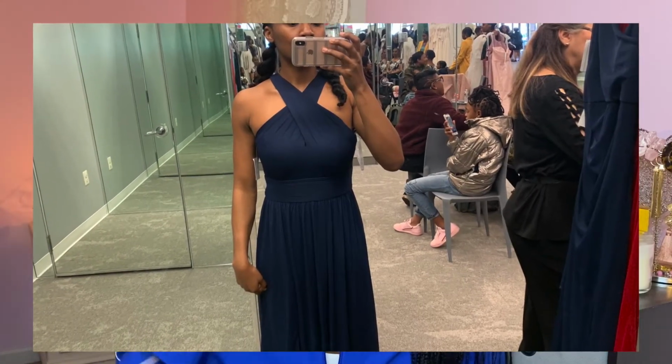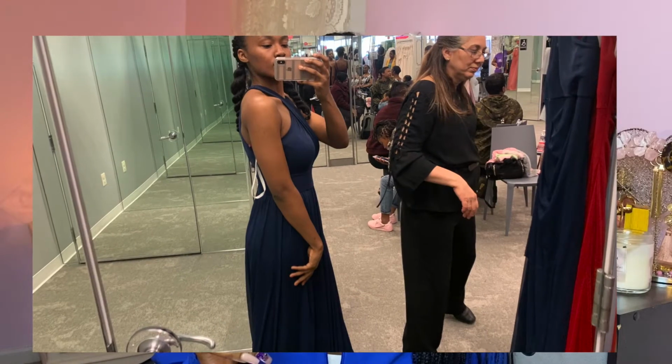The picture on the screen isn't the color of the dress that we got. The color was blush pink, but that was the style, and I was just so excited. I can't wait for my wedding. I'm excited. Fingers crossed. I don't know, maybe coming soon, who knows? And then my favorite hairstyle for that month.